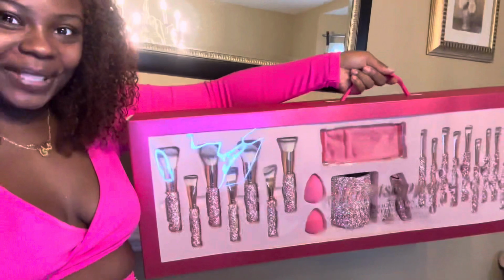Okay, birthday hair and makeup. Let's get started. I'm going to be in the house today, so it's not going to be anything crazy. The main thing I'm going to do is open up this crazy brush set that I got from TJ Maxx. Wait, let me show you guys a little bit better.